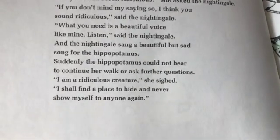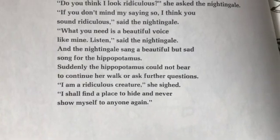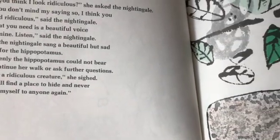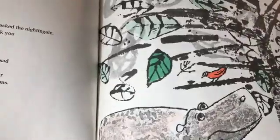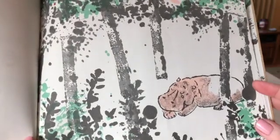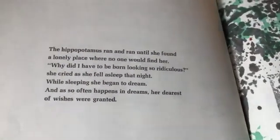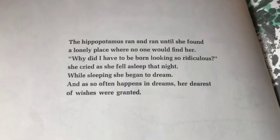Suddenly, the hippopotamus could not bear to continue her walk or ask further questions. "I am a ridiculous creature," she sighed. "I shall find a place to hide and never show myself to anyone again." The hippopotamus ran and ran until she found a lonely place where no one would find her. "Why did I have to be born looking so ridiculous?" she cried as she fell asleep that night.